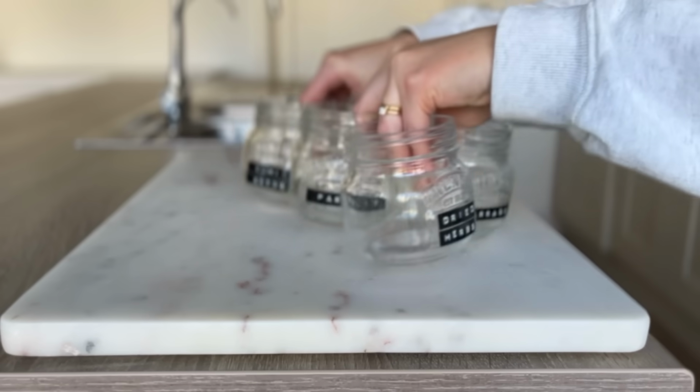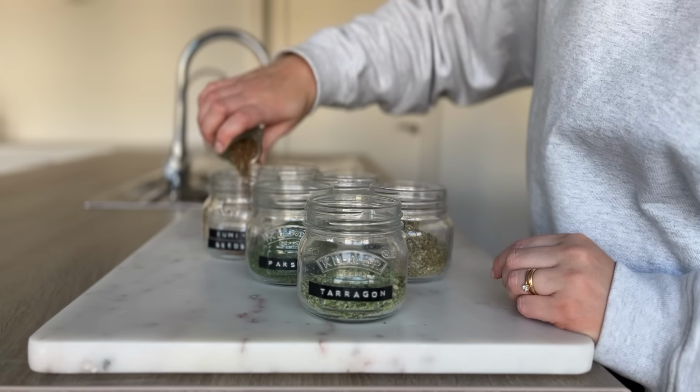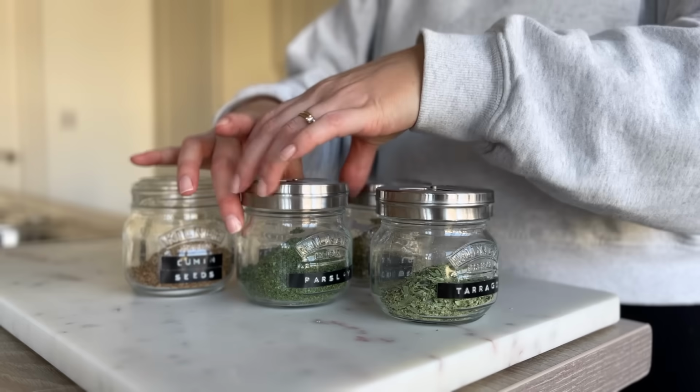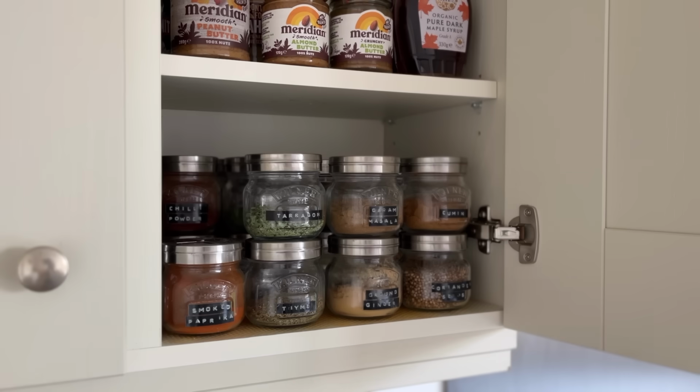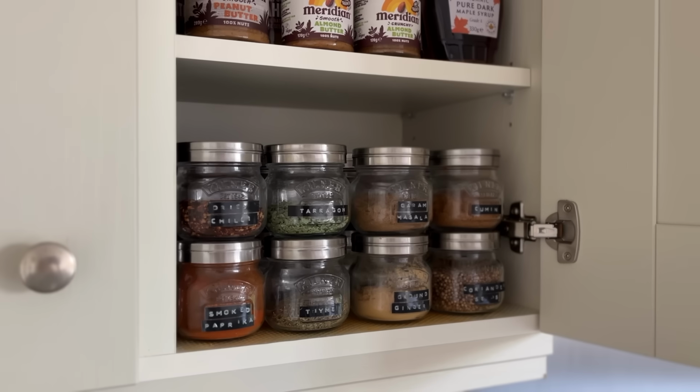I needed to top up some spices too. I have these shaker jars from Kilner, which I just refill with shop-bought dried herbs and spices. Again, these are something I just go through so much of. I use them for so many meals, and so having a good range of spices to cook with is always good.